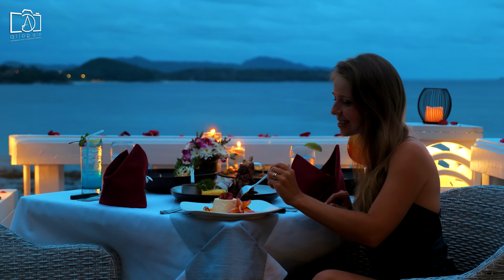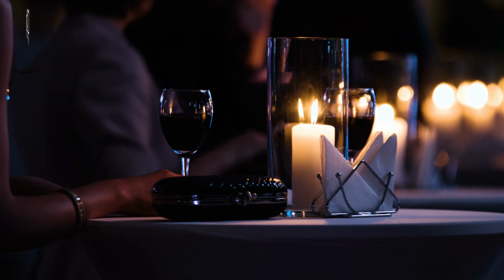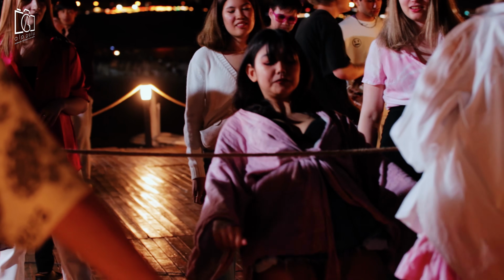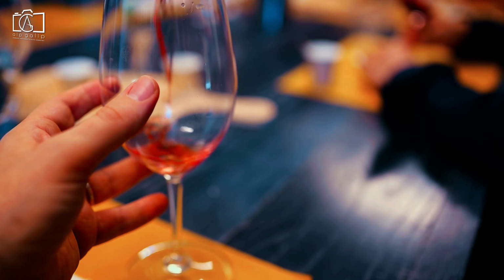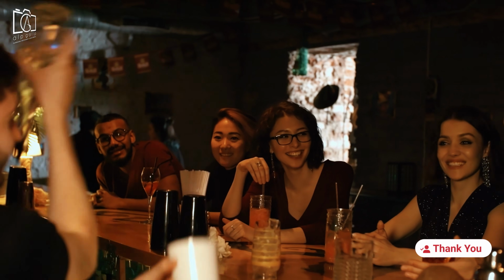Kalkan's nightlife is more refined than wild. My evenings often began at a rooftop wine bar watching the sunset, followed by live acoustic music at a laid-back lounge. I also visited a few lively bars where the atmosphere was vibrant but still relaxed, perfect for socializing without the chaos of a big city club scene. For those seeking a calm night, sipping cocktails by the marina or stargazing from a terrace felt just right.